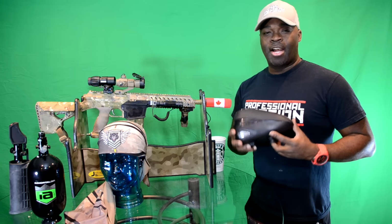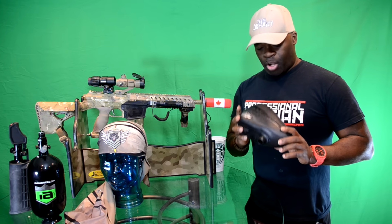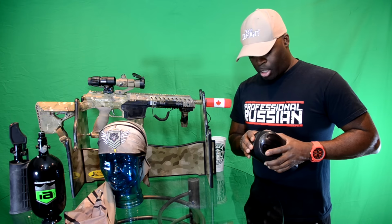Next up is the Dye R2 rotor, the brand new rotor Dye came out with. This thing was insane, even though I wasn't using many hoppers this year. This thing was very cool because, A, Dye's rotors are really good at not getting jammed. They're very good at letting the balls flow through. And this new one is expandable. And when I say expandable, it goes from 200 to almost 300.